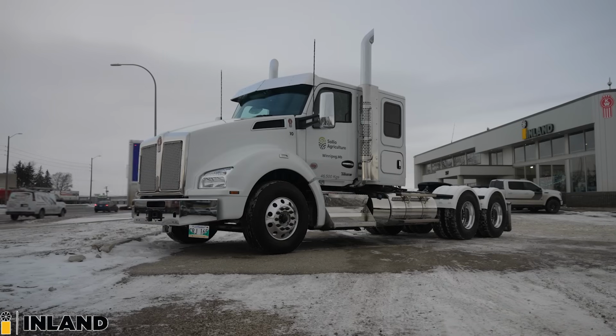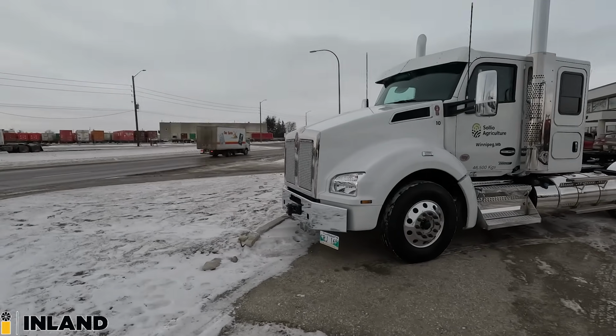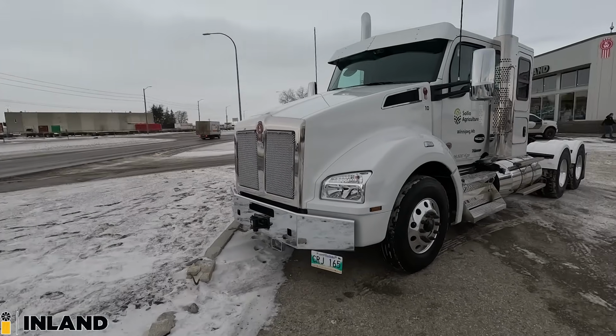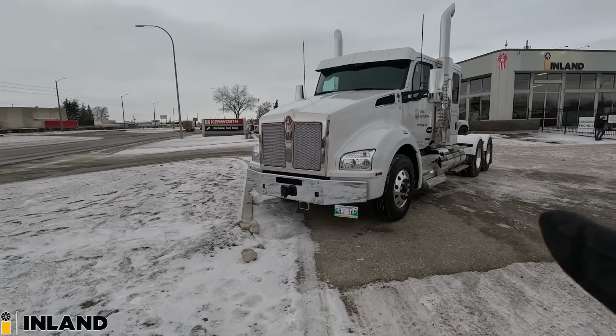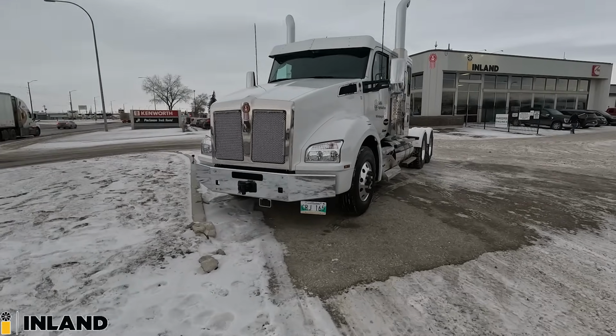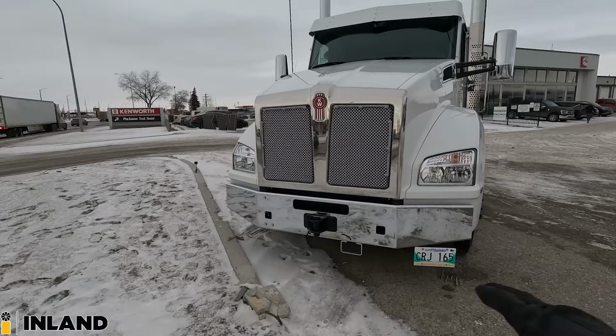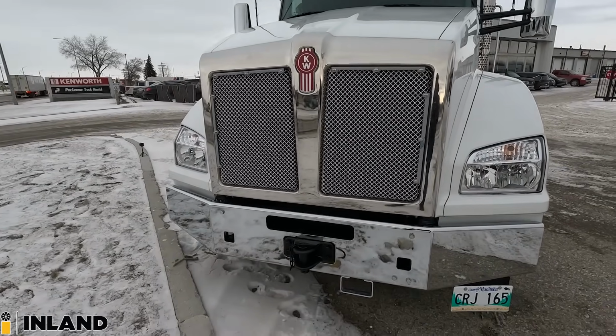We did a day cab for them last year, and it was pretty much set up the same way as far as the visor goes. A few less items on the chrome that we did on this one, just no bug deflector, but still tricked out pretty nice, I would say. So let's start up front here. We got that chrome tapered bumper up front, the steel chrome tapered channel bumper, center mount tow pin.